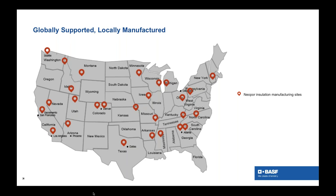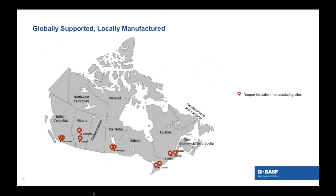But it's not just Germany that Neopor is available in. It's available across the U.S. These are actually the manufacturing locations. So this isn't everywhere that it's stocked. It's actually manufactured here, so it doesn't have to ship very far, because you don't want to ship foam very far, especially ours, being that it's mostly air. So we keep shipping radii short, and pricing can stay down that way as well, not just in the U.S., but also in Canada.